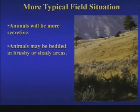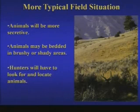They seek brushy or shady areas. They might be hiding, or they might be seeking shade from the sun, and you have to specifically look for them. Oftentimes, the bedding areas are relatively few. You can hunt an area and deer hunt all day long, even when the deer aren't up and active, because you can sit there, work an area, and glass their bedded areas. You can easily glass up bedded deer if they're visible and if you're looking for them.